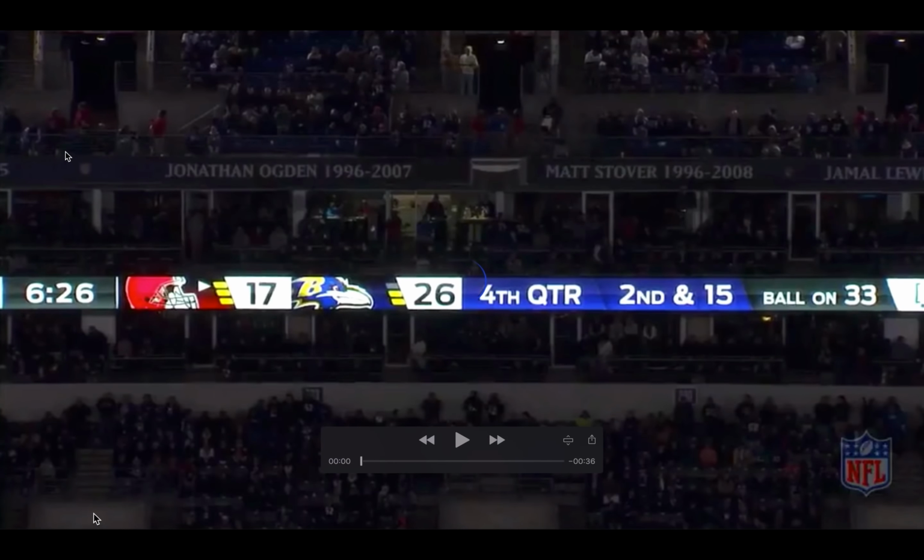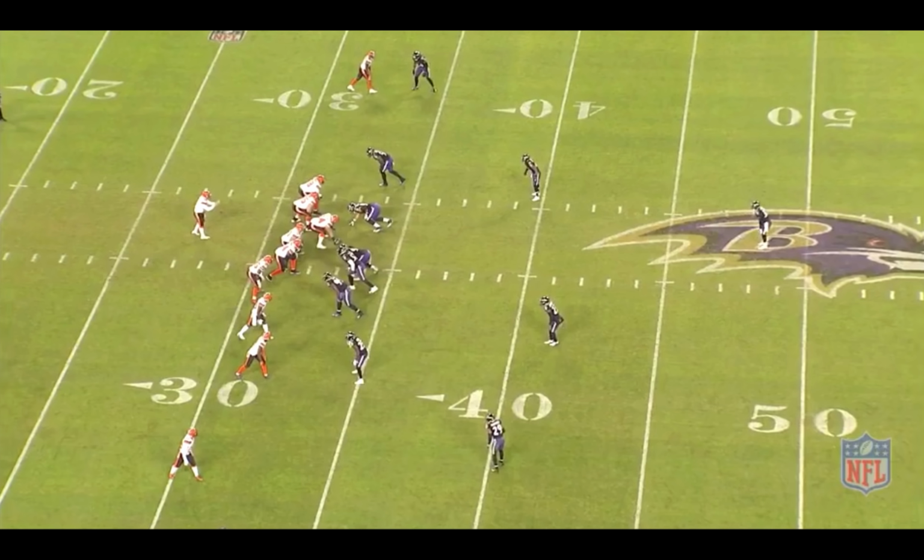All right, so here we are in the 4th quarter. Down a few scores here, down 9. 6:26 in the 4th quarter, 2nd and 15. We call upon 4 verticals again. So again, we have our quads formation here. We have Njoku, who's the split tight end here.